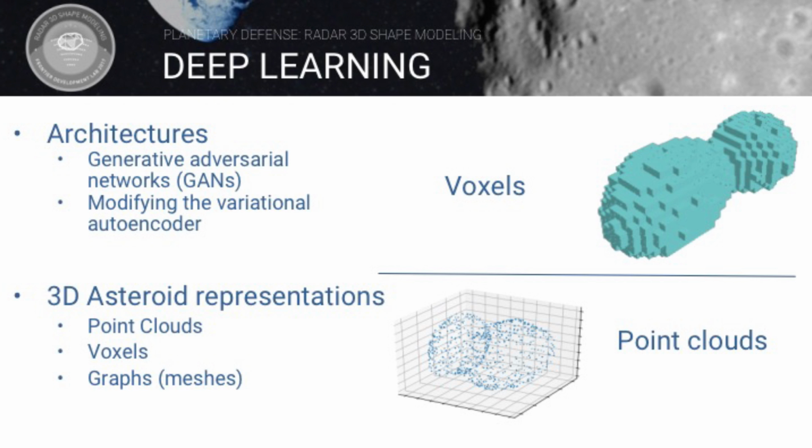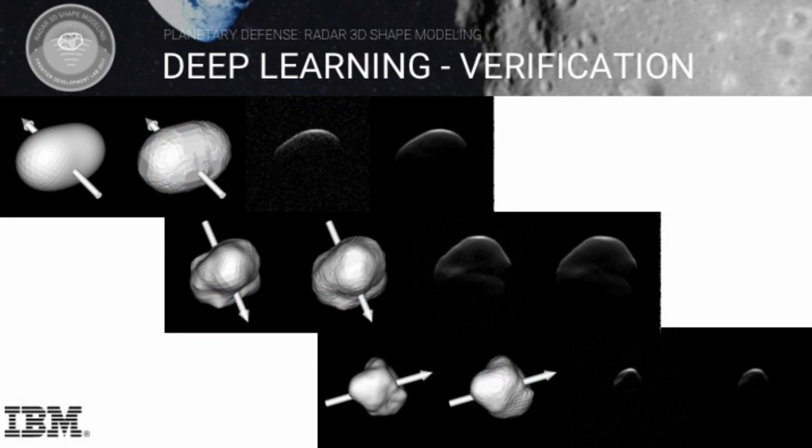I mean, this voxel grid is 32 by 32 by 32. Compare that with a point cloud, where we were looking at like 1,024 points. We'd much rather be working with that kind of thing. So these are things to be thinking of going forward. I just mentioned graphs there as well, which was another thing we were looking into. So I'll pass it back to Dita.